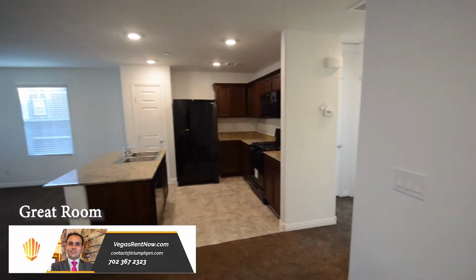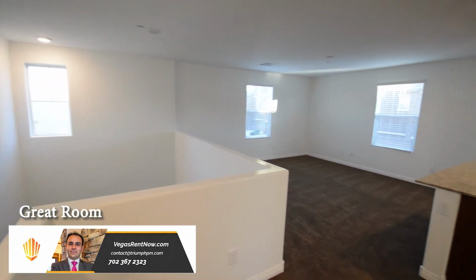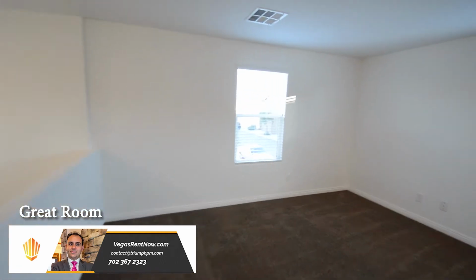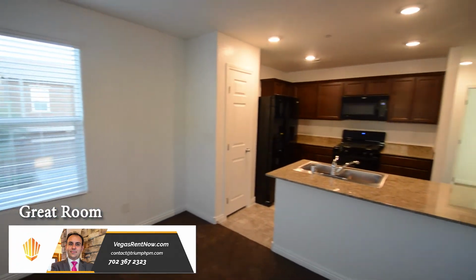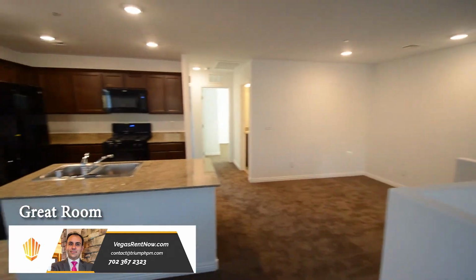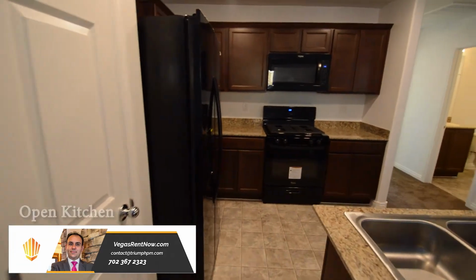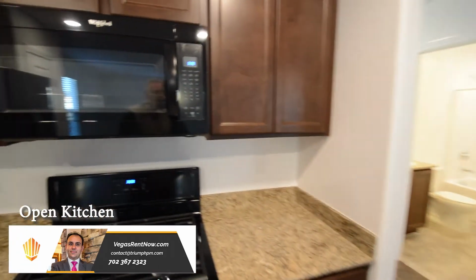The great room has a large living room with window blinds and a dining area with recessed lighting. The open kitchen has a vinyl floor, center island, granite counters, and all the appliances.